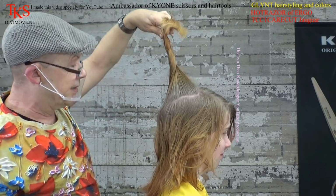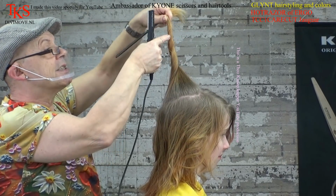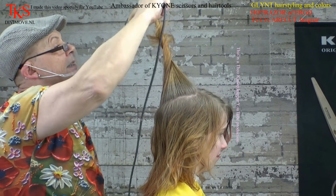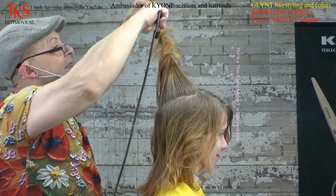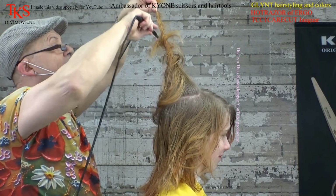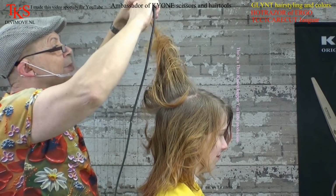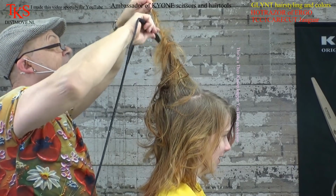Now where my length is, that I want to have that playful effect on, you can see already the lines that jump out. So I go in there and create that same madness in the hair. And then get myself that nice Christmas tree again. It's the shape of a Christmas tree or a palm tree, I think.